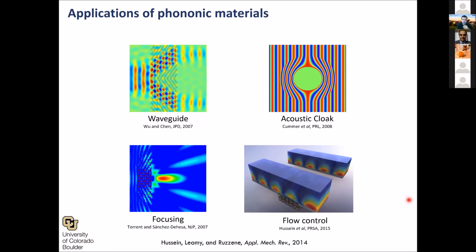And since then, there's been an abundance of applications. So wave guiding, acoustic cloaking, we heard the first talk today about seismic cloaking, focusing, and from our own group, passive wave propagation based on phonons. So there's plenty of applications, and there's a review article I'm referencing from 2014, where we essentially survey the whole field historically as well as contemporary achievements.